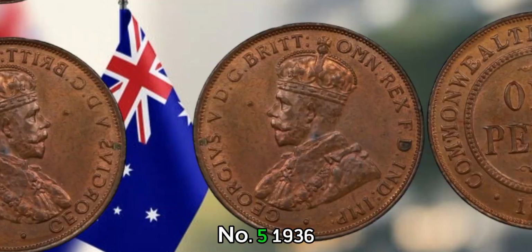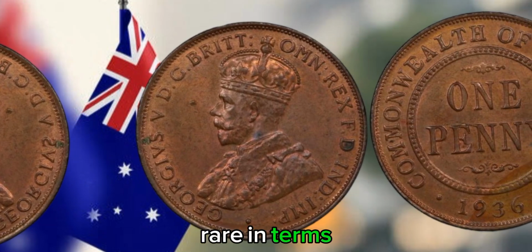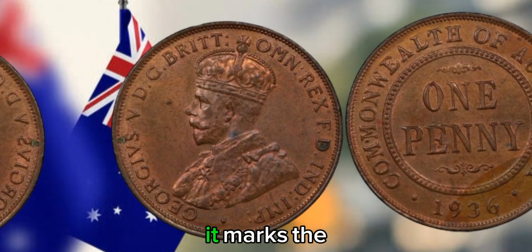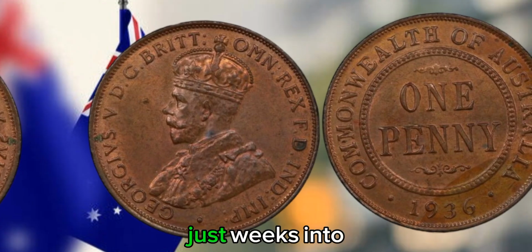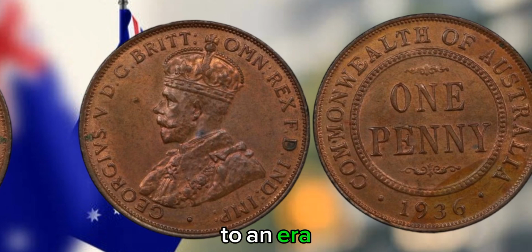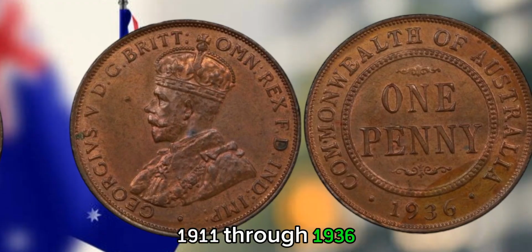Number 5. 1936 Australian 1 penny. The 1936 Australian 1 penny is not particularly rare in terms of mintage, but it holds a special place in both history and sentiment. It marks the final year of the reign of King George V, who passed away in January 1936, just weeks into the new year. This coin serves as the bookend to an era, the last penny to feature the beloved monarch who appeared on Australian coinage from 1911 through 1936.